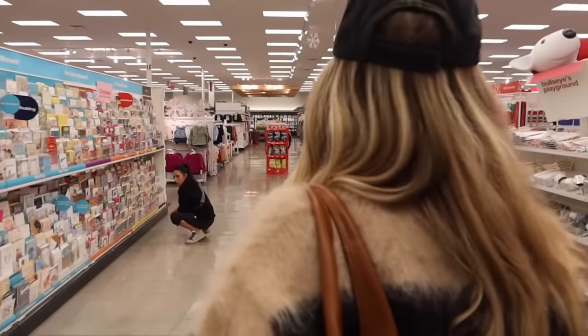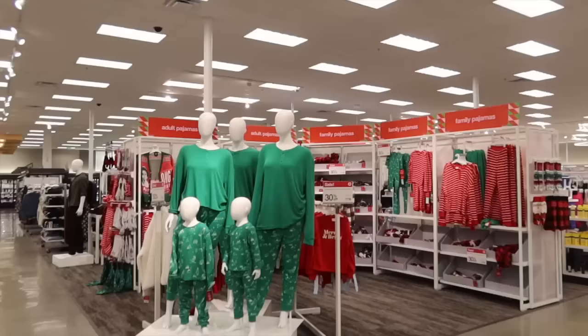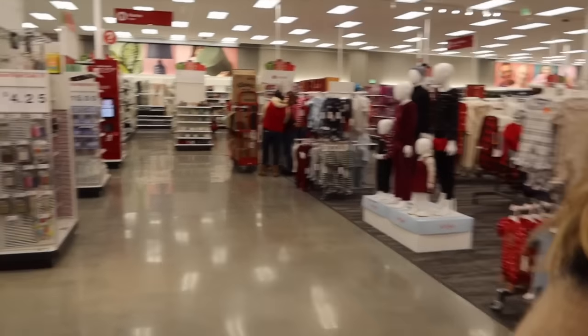Decide. Target's just, you know, get some little holiday deals. This is kind of a weird Target. This is a weird Target. We went to a weird Target. You know, like the micro Target? Why isn't the floor white? I think this is their new aesthetic. Polished concrete. That's making it weird.